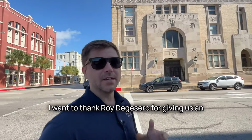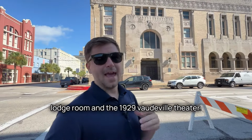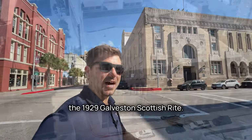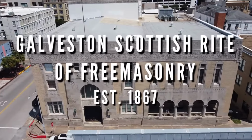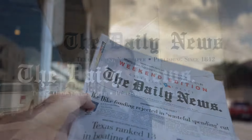We are going to take a tour of the Galveston Scottish Rite, an absolutely wonderful Art Deco building completed in 1929 after the original building burned. I want to thank Roy DeGesro for giving us an amazing tour. We're going to see the library, the lodge room, and the 1929 Vaudeville Theater. Let's dive right into the tour into the 1929 Galveston Scottish Rite.